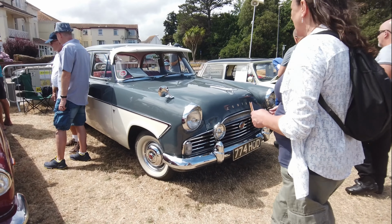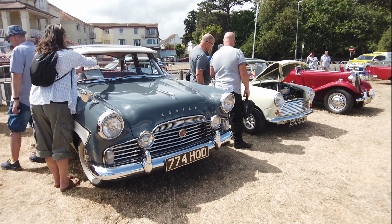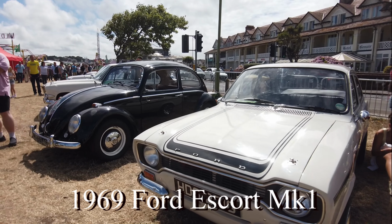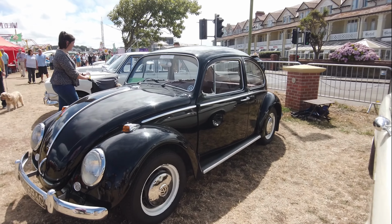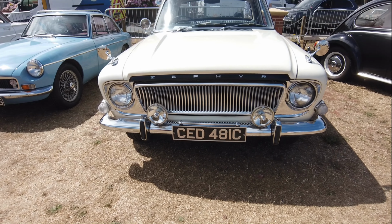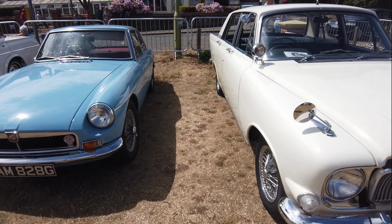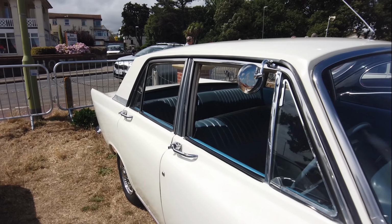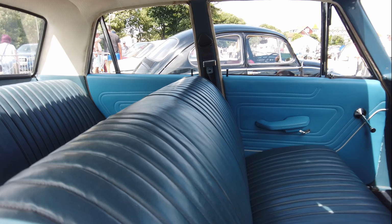A very nice Ford Zodiac as well with the sunshade over the windscreen. Really nice touring car. Do not touch. Wow, been polishing it for weeks, I expect. Here we've got a nice Beetle. Can't see any rust at all, which means a lot of work's been done on it. Another Ford Zephyr. C-reg, is that a '65? It might be. Nice to have all the detailing of the overtaking mirrors and things like that. And a bench seat, of course. Really nice.